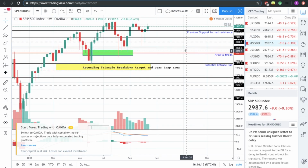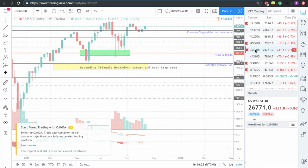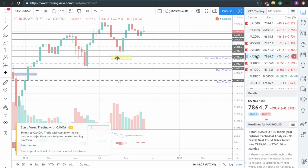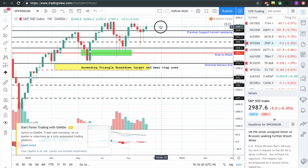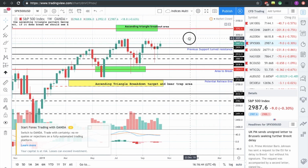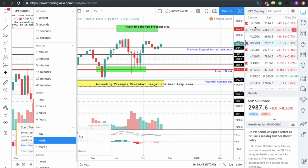For S&P 500, things are still looking pretty good. However, I did a check earlier before I recorded this, and things are not looking so good for US 30 and Nasdaq. The reason why S&P is closing in the green territory is because there are 500 companies inside this index, and probably it's the small caps that are holding on, right? So we're unlikely to see any reversal for this yet, but let's take a look at the daily price action.